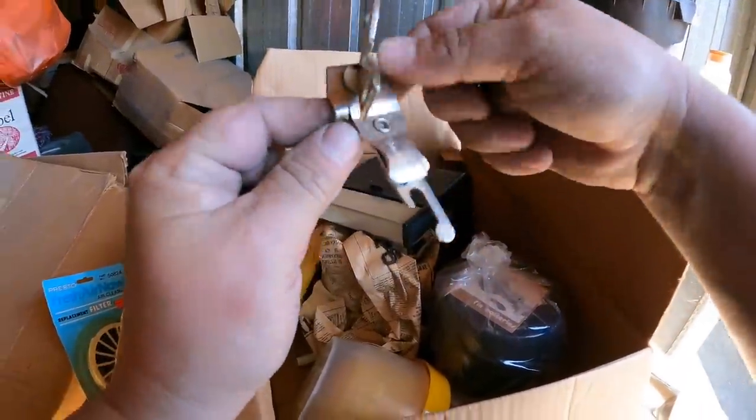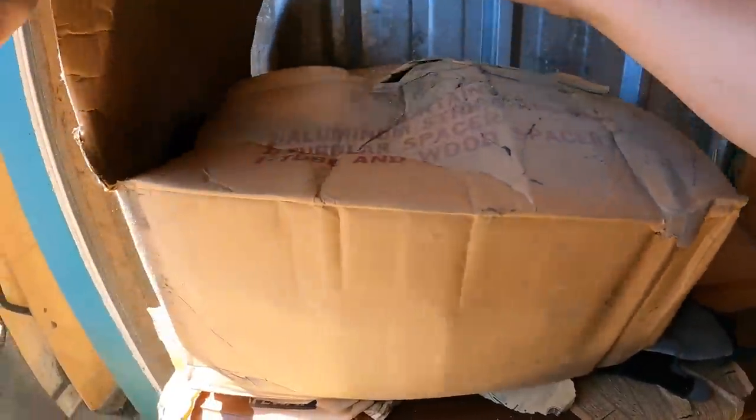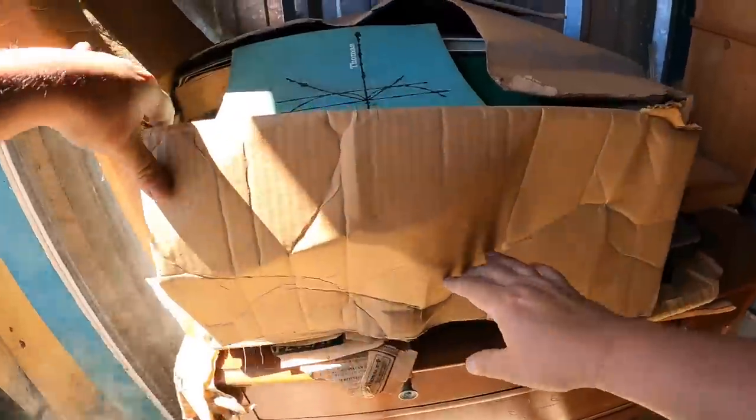It's an old can opener. And another marble. Pretty good sized box here, isn't it? It's heavy. I think it's going to be paper. Books. Just based on the weight. Let's see. Yep. All books. Okay. All right, guys. I'm going to cap it there.